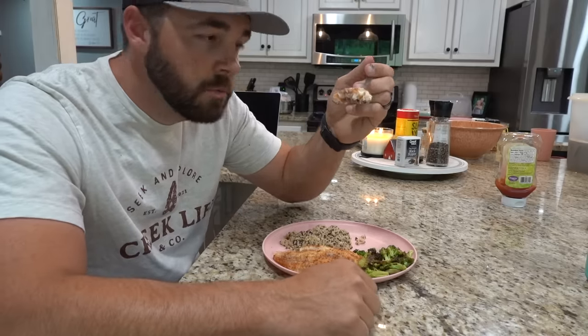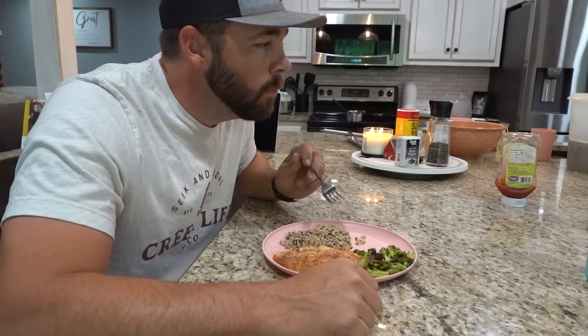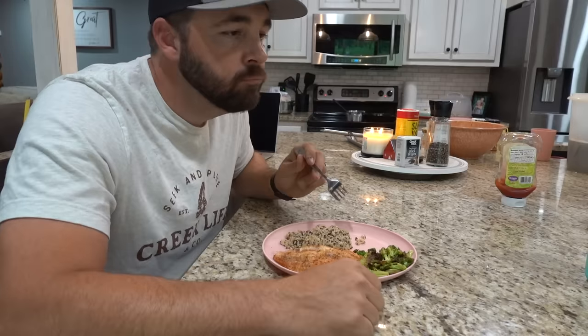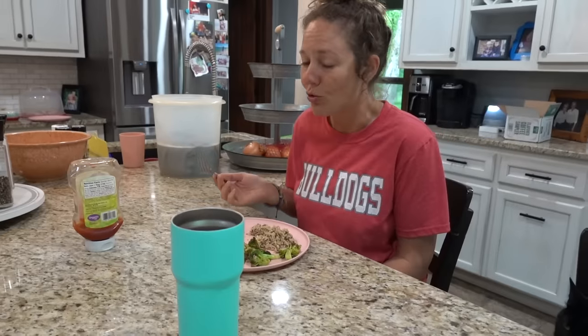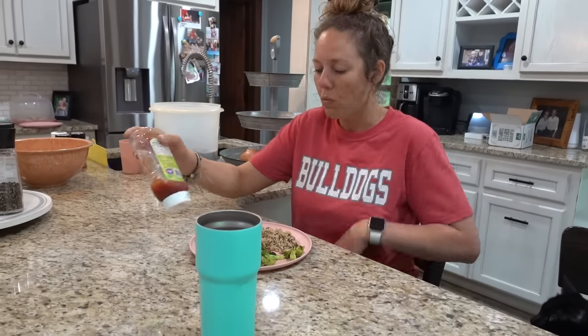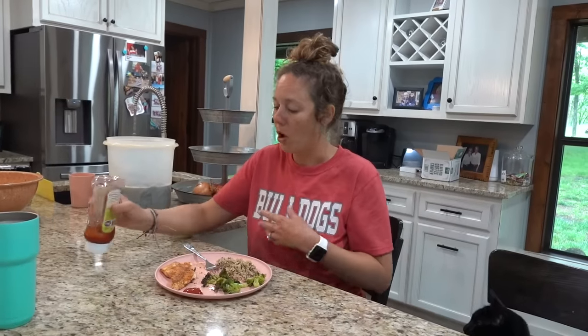Fresh catfish, just swimming the other day. It's amazing. Old Dutch would say, best I ever had. I don't know about that, but it's really good. You're not going to get that at a catfish restaurant in Oklahoma.